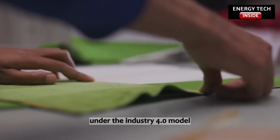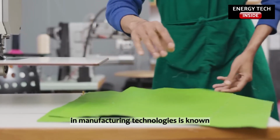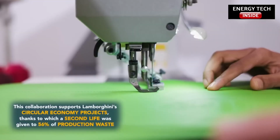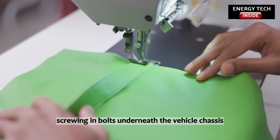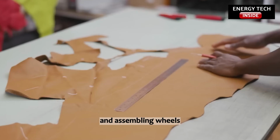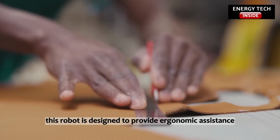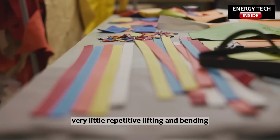Under the Industry 4.0 model, as the trend of automation and data exchange in manufacturing technologies is known, robots collaborate with workers to improve repetitive operations such as gluing windows, shown here, screwing in bolts underneath the vehicle chassis and assembling wheels. This robot is designed to provide ergonomic assistance for the workers using it, allowing them to perform very little repetitive lifting and bending.